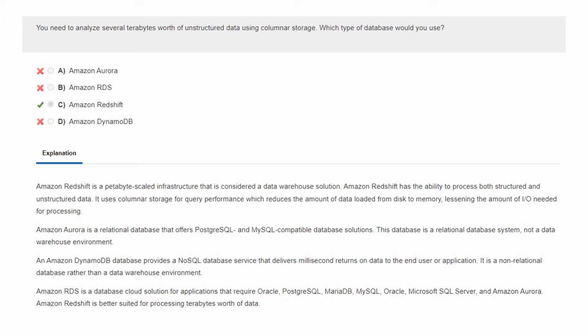And finally, Amazon RDS is a database cloud solution for applications that require PostgreSQL, MariaDB, MySQL, Oracle, Microsoft SQL Server, and Amazon Aurora. Amazon Redshift is better suited for processing terabytes worth of data.